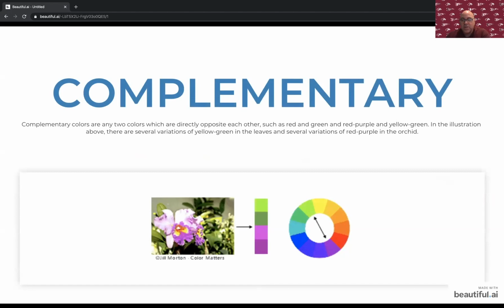So, for instance, as we start taking a look at it, right now you see the green and the purple that you can see in nature. But if you draw your eye, in the state of Florida, to the blue, and then draw your line in your mind from the blue to the orange, you'll sit there with UF colors, right? These are some of those items that you maybe didn't pay attention to before, but complementary colors are directly opposite from each other. So just draw that line from one end to the next. And it says in the illustration above or below, there are several variations of yellow and green leaves, variations of red and purple in the orchids.